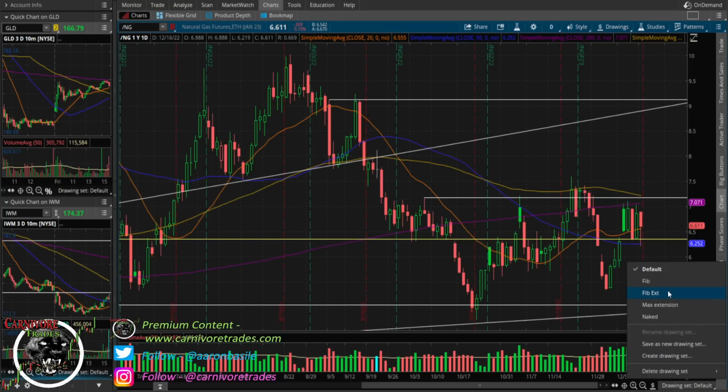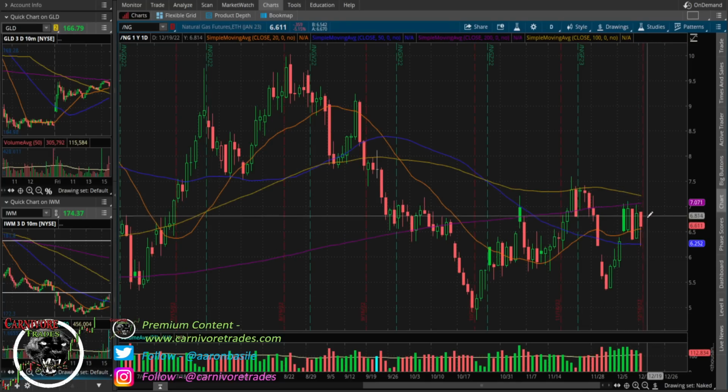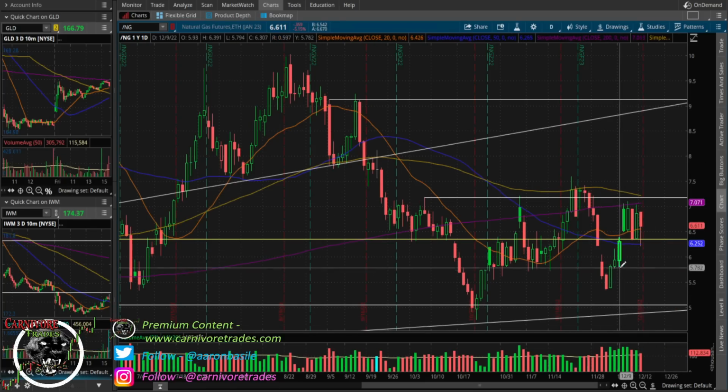You could make a case that this is an up move and now it's trying to flag, but this is just too volatile for me. It needs to tighten up before I call it any sort of bullish move here. I would have liked it a lot better if we had gotten down to $5 and kind of made a double bottom or higher low there into that trend line. But either way, nat gas holding up really well, and I can't say anything bad about it. I just wouldn't do anything with it personally at the moment because it's just too all over the map.